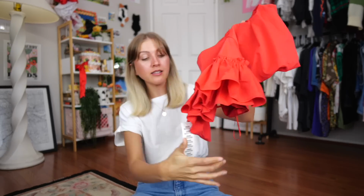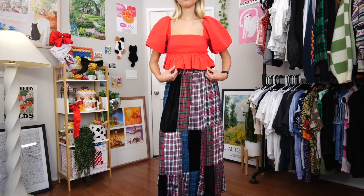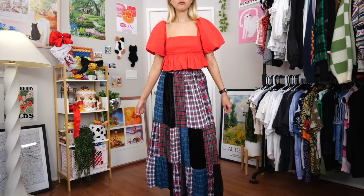This top was discontinued on Urban Outfitters, and I have loved it ever since I saw it when it was being sold, and I would just Google and search for it secondhand, and finally, I found it on Poshmark, new with tags. It was originally $49. I did get it for $40, so not that big of a difference in price, but it was secondhand. It still has tags attached, and it's discontinued, so there's no way to buy it at all. So I'm actually quite surprised at that price.